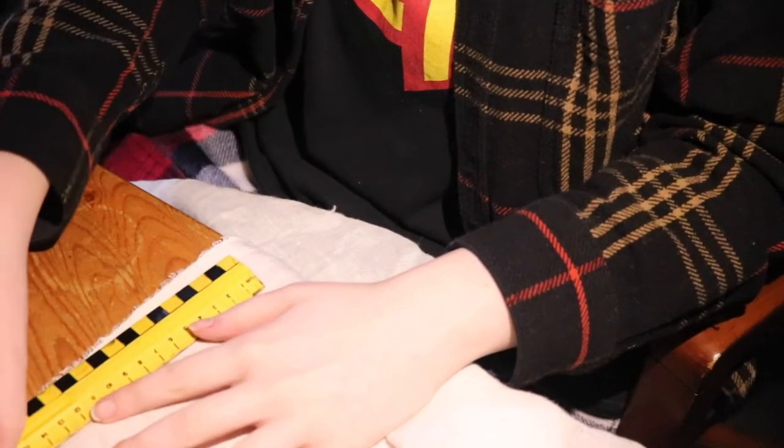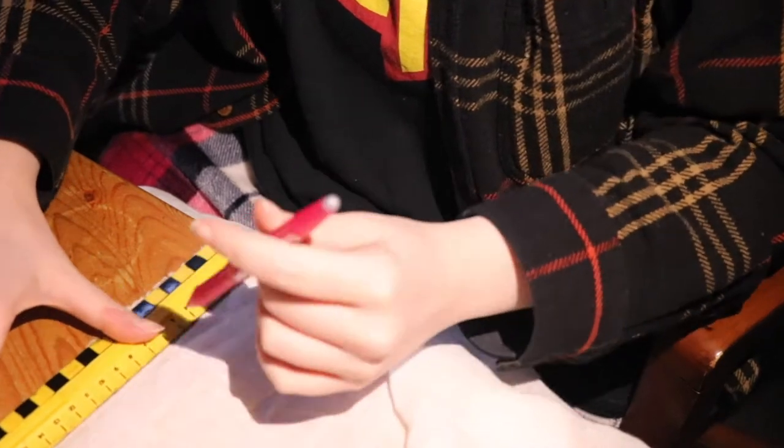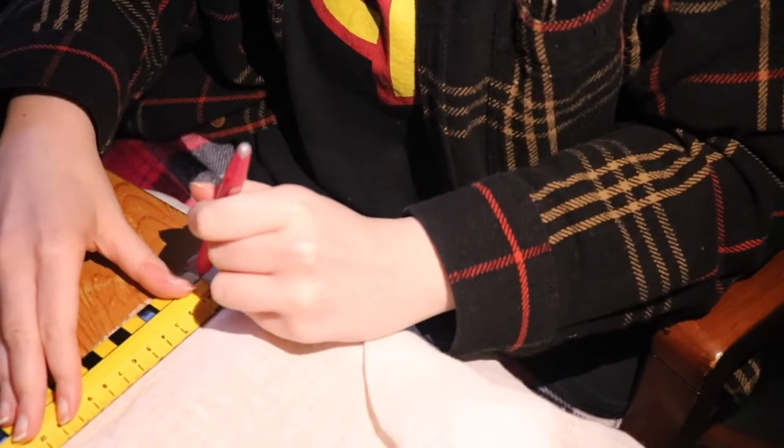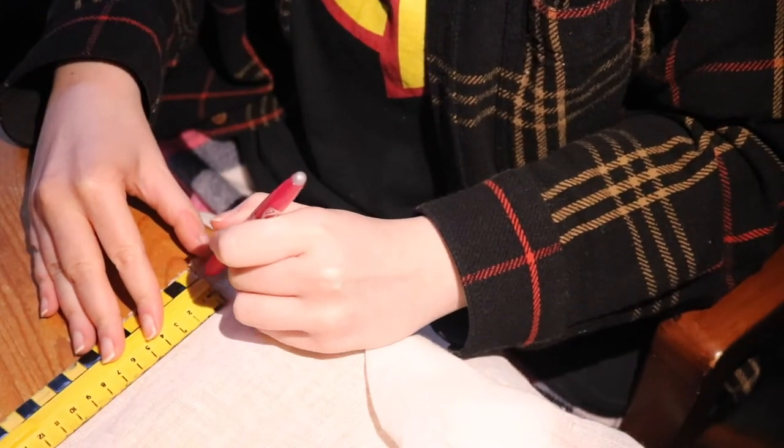Next, I'm just marking a 30-centimeter line as a guideline to sew all of the pieces together. As I mentioned before, the sleeves and the body pieces just got sewn together. There are gussets that were inserted as well, but this was just the basic construction process.